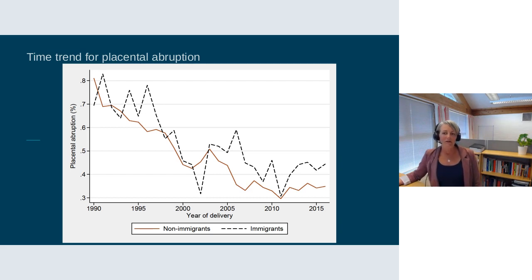There was a significant reduction in the incidence, as you can see, during the study period, from 0.8% for Norwegian-born women in 1990 to less than 0.4% in 2016. It's the red line. And the tendency was the same for immigrant women, however, somewhat lower reduction, from 0.7% in 1990 to 0.5% in 2016.